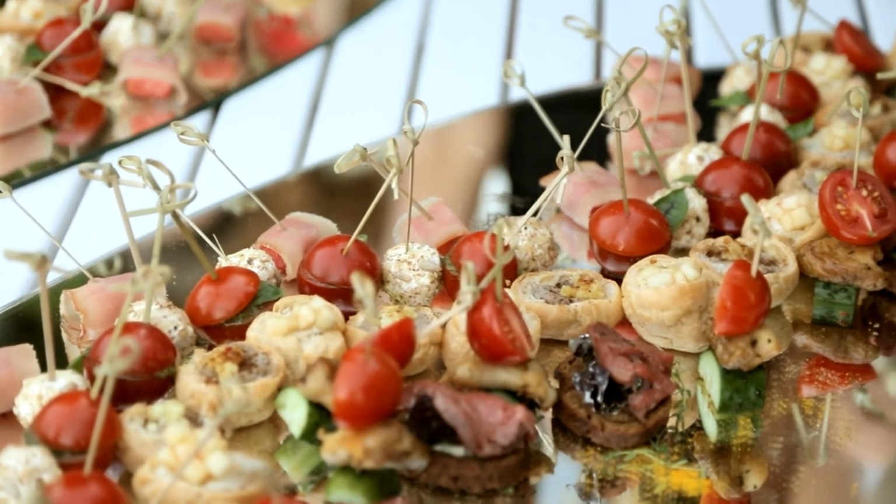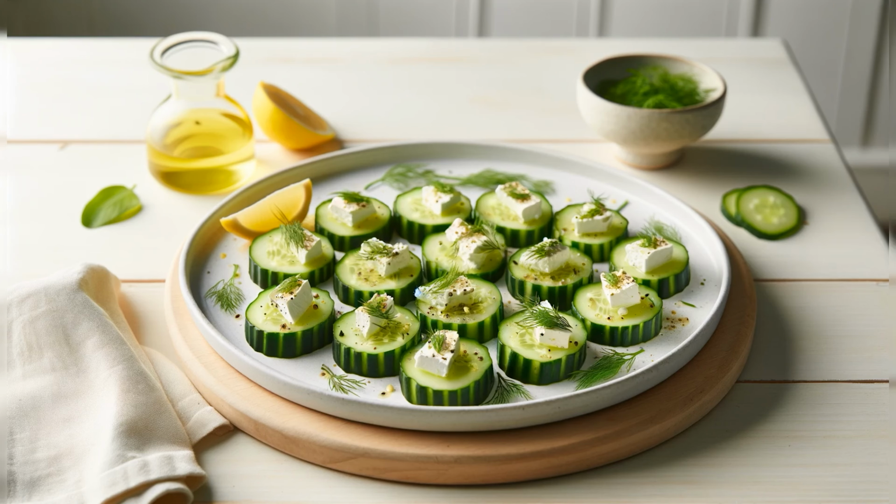Let's get started and bring these Mediterranean flavors to life. These cucumber and feta bites are not only easy to prepare, but also offer a burst of fresh and tangy flavors, making them a delightful treat for your taste buds. They're perfect for summer gatherings or as a healthy snack any time of the day.